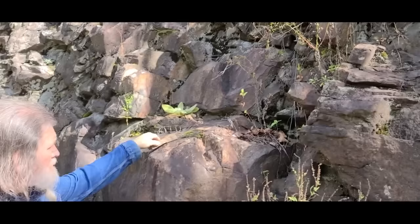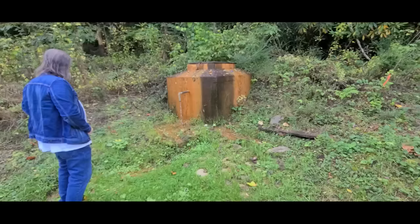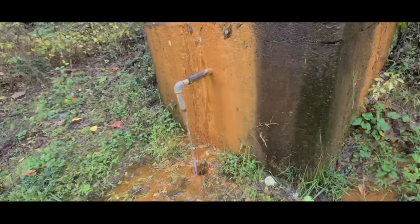Boy, I see a bunch of ragweed. Yeah, I see it now. Mullein. Well, here's the artesian well. When we was in Alaska, these were everywhere, but they were secret. You could tell, look at all that iron.